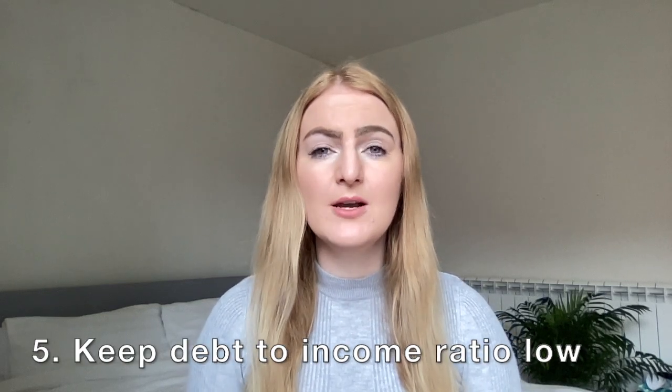Tip number 5 is to keep your debt to income ratio low. So this just means that you try not to take on too many debts or have too much credit in relation to your income. Lenders will look at your income anyway when you apply for credit, so it's not too important, but it's just something to note that you can look out for. And if your debt to income ratio is low, then the chances are that you'll have a higher credit score.